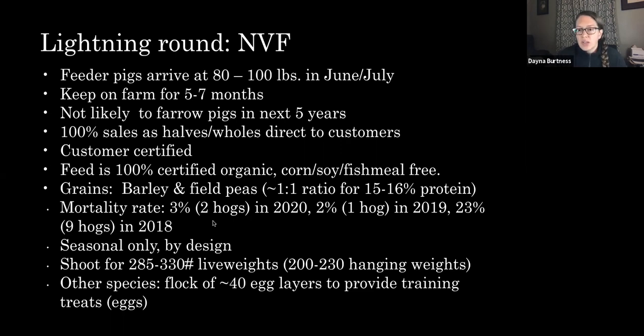We're seasonal only. We get pigs in the spring and finish them out in the fall, and that's by design. We charge a premium price for our super quality premium pork, and we want to line up the finishing flavor development window with when fall goodies are at their peak. So we spend lots of time picking thousands of pounds of apples from our neighbors and getting that produce. That really makes a difference in the flavor.